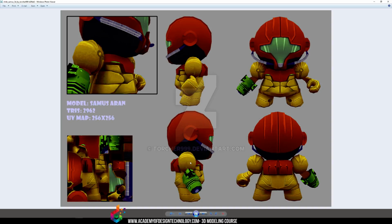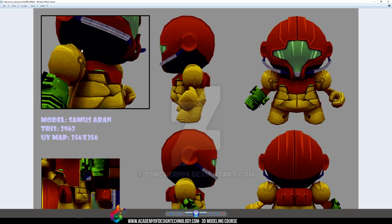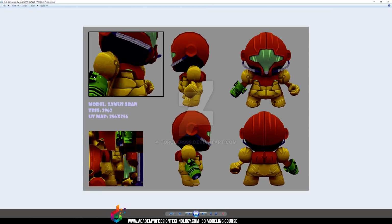You don't really need 4 views. I would say 3 is fine, or at least 2. So you have, let's say, front and side. And then you would show a nice shot of this model. So for them, it's the zoomed in portion here that they want to focus on.